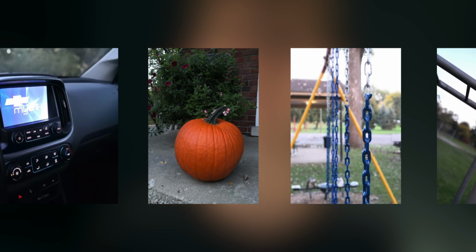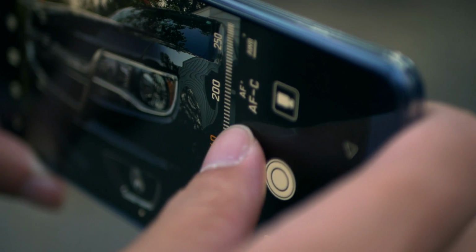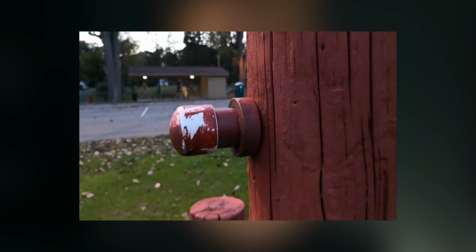Also, I did notice that sometimes the images are not properly exposed, but thankfully this can be corrected with the Pro mode that they include, where you can adjust things like ISO and shutter speed, so that's a nice feature on their part. Video is also more than adequate, pretty decent in my opinion, especially at 4K.